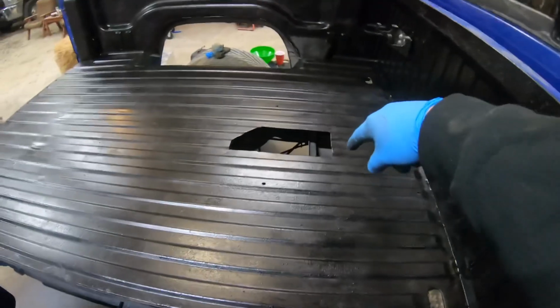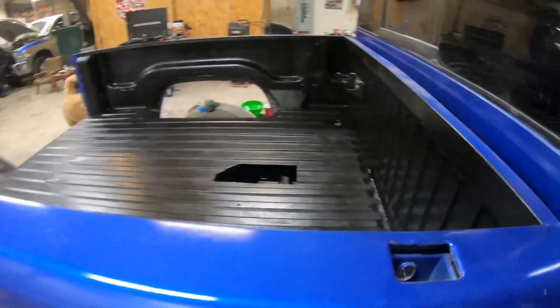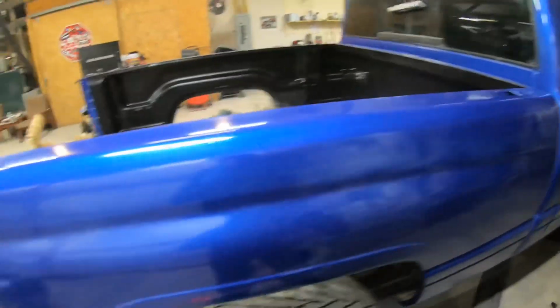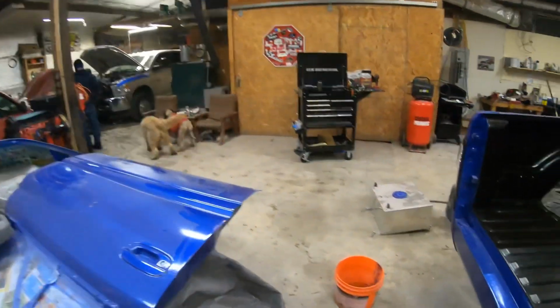We're gonna get some weather stripping to put inside that hole there, so there's no sharp edges or anything. And once this is completely dry, we'll start putting the fuel system together in it. And tonight, I can't paint or anything while we have another truck in here.